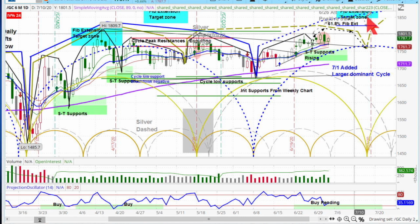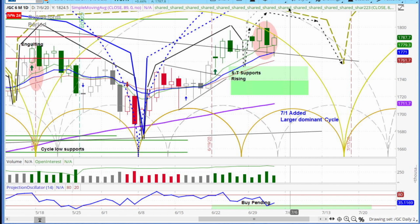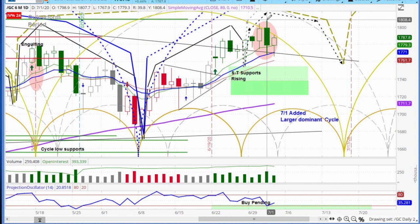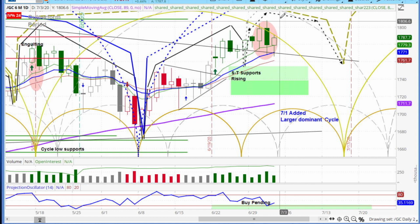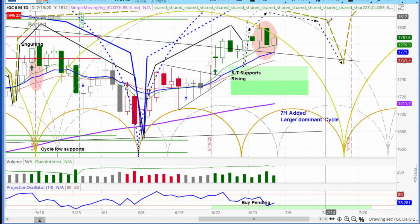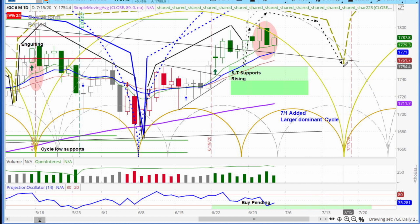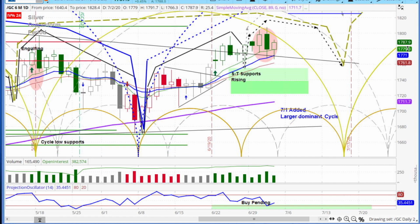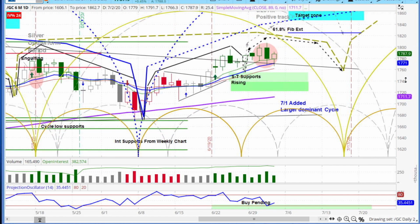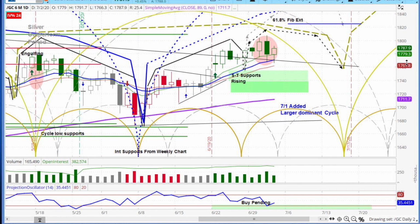And that says to us that it may have a hard time getting up through 1808 right now. So we're going to call the next couple of weeks kind of choppy action in here. 1810 may be the top of the range, and the bottom of the range is about 1760, 1755, right in there. But then we think after that it moves up very sharply, with our projections up at 1850 or so for just this short term.